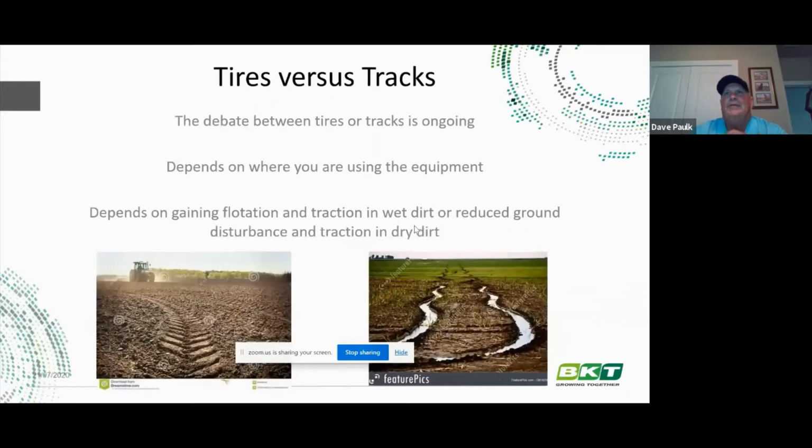The debate between tires and tracks is ongoing. You hear a lot of conversation while we're out and about about which is the best. It actually depends on where you're using the equipment. It also depends on gaining flotation and traction in wet dirt, or reducing ground disturbance and traction in dry dirt. As we go through this, tracks are used a lot in wet dirt because of the flotation.